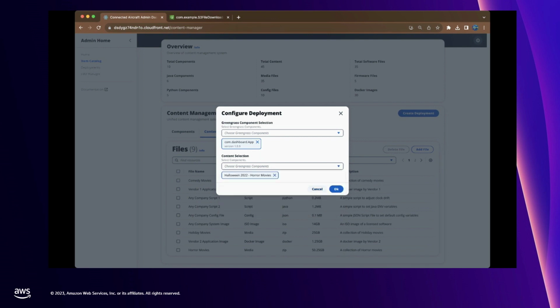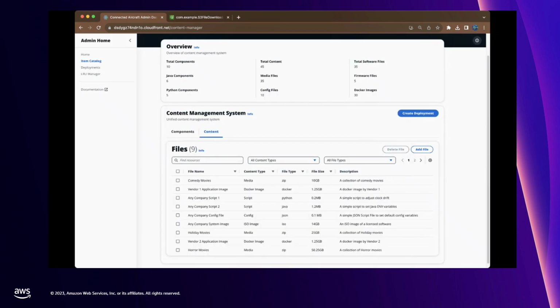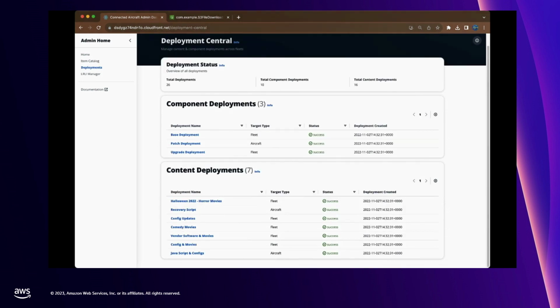So components are the things that get pushed. Deployment is the package around those things that gets pushed. And so you can configure a deployment to be a variety of different things that's going to go to a service control unit computer on board an aircraft or an entire fleet of aircraft. And so other items that you'll see on this dashboard for the component deployments, you've also got whether that deployment, for instance, is going to an entire fleet or just one aircraft.